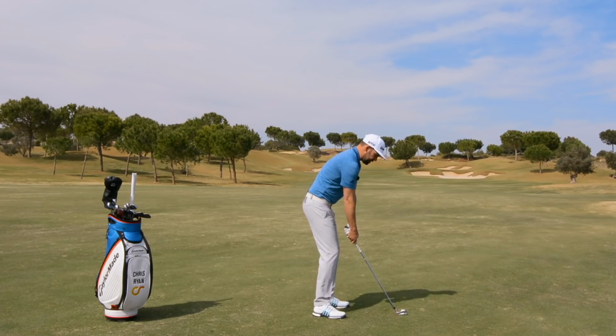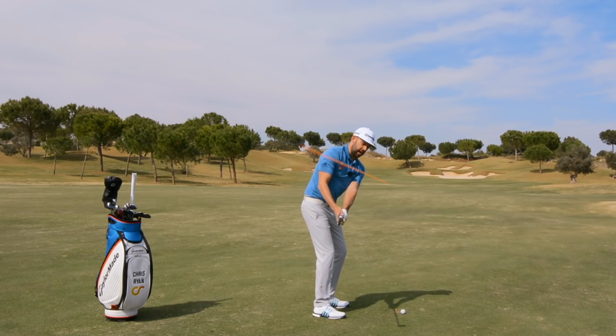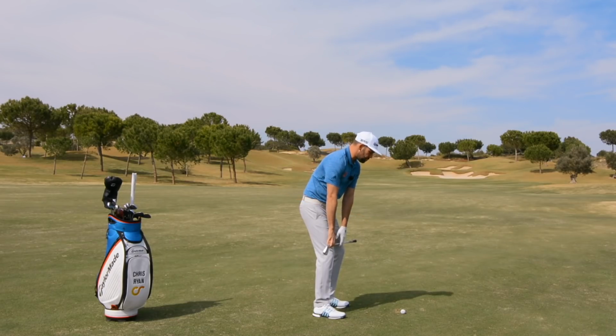What we would tend to find is that when I reach this position here, I might have turned my shoulders, let's say by 40 degrees. I have probably turned my hips by, let's say, 20 degrees, and my knees might have started to change flex by maybe 10 or 15 degrees.